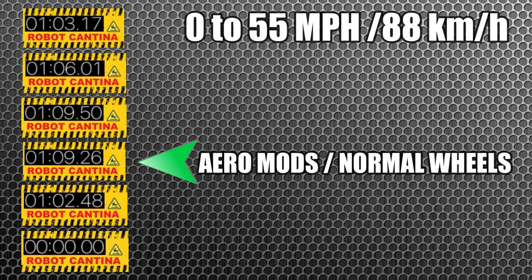Next, we put the normal size tires back on the car, and well, this makes no sense. With the normal tires and the aero mods, the car went slower than it did without the aero mods. About 3 seconds slower, actually. Now, once again, this could be due to the air bubbles in the fuel system. Now, keep in mind, this is pure speculation and we have zero evidence of these alleged air bubbles.